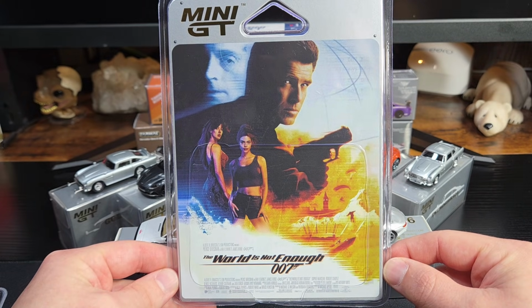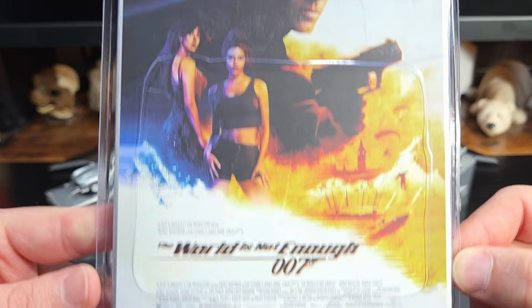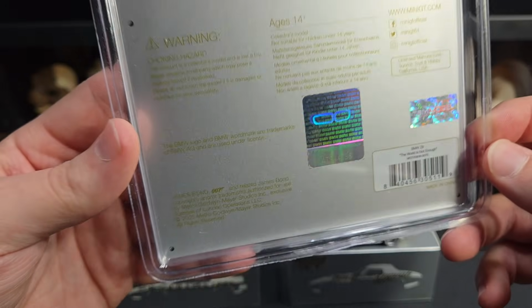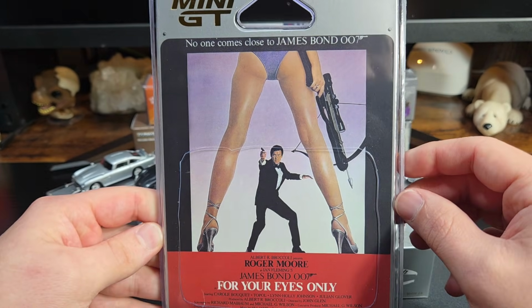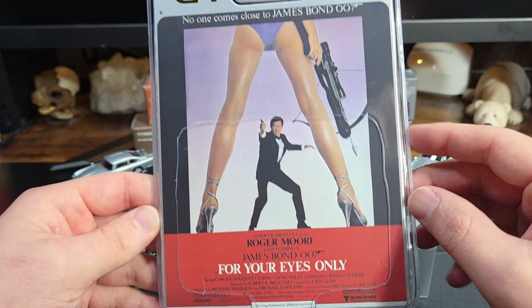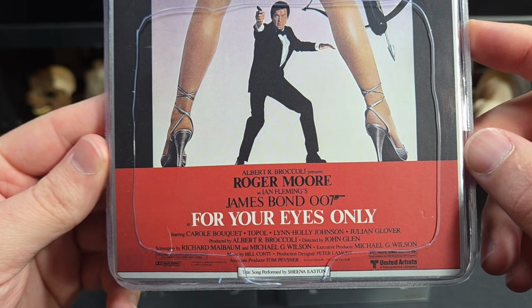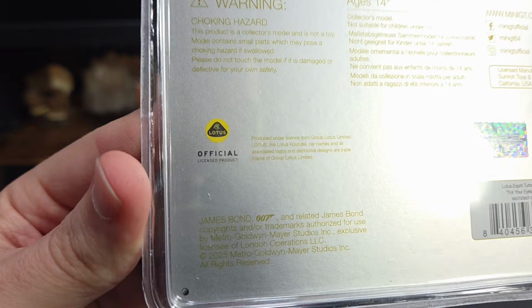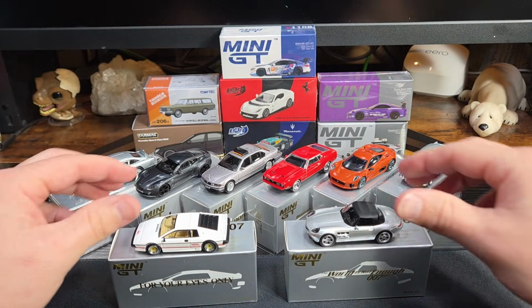But anyways, really nice artwork. Here's the one from The World Is Not Enough. Very cool. I love that they do these real movie posters. It's just so awesome. And then of course there's all the info on the back. Licensing is all there, everything. And then here's the one for the Lotus Esprit. Classy, very classy, a little cheeky, but there it is. Roger Moore, sorry. Very cool. And then there's the information on the back. Lotus, James Bond, all the good stuff. So there's those, and here are the cars.